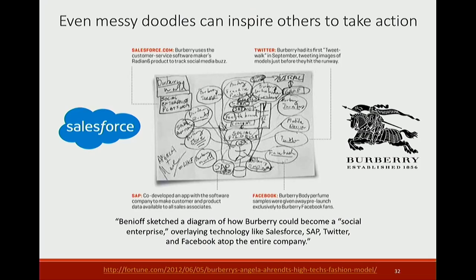This is one Marc Benioff created for, I guess, the woman who's now in charge of the Apple stores, trying to explain how Salesforce could help Burberry have a social media platform and use it to create social media buzz, and then how to use SAP and Facebook all together. He apparently practiced several times how to draw this super messy drawing before the meeting. He got the job, by the way.